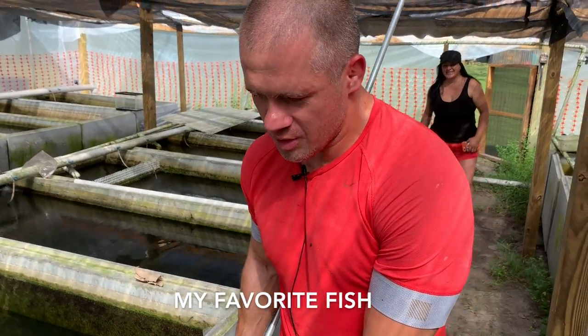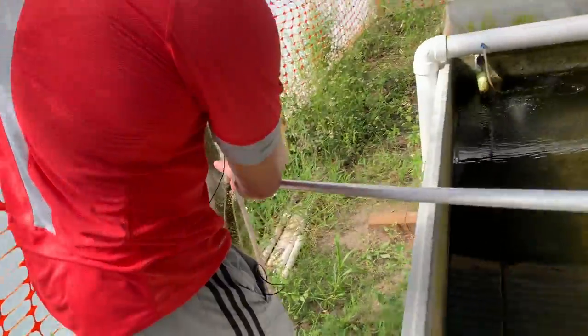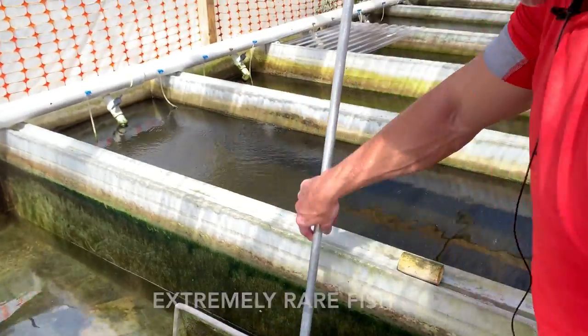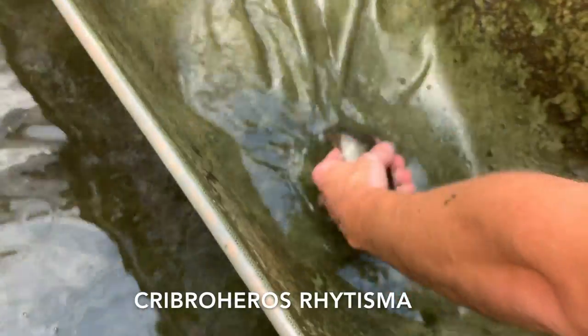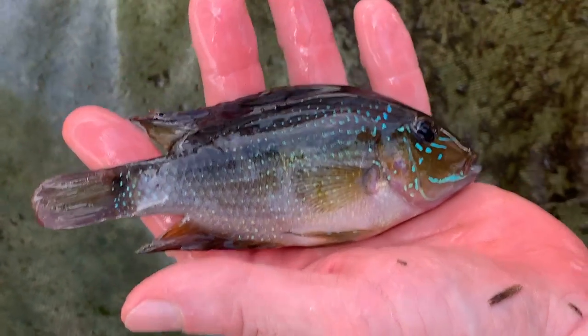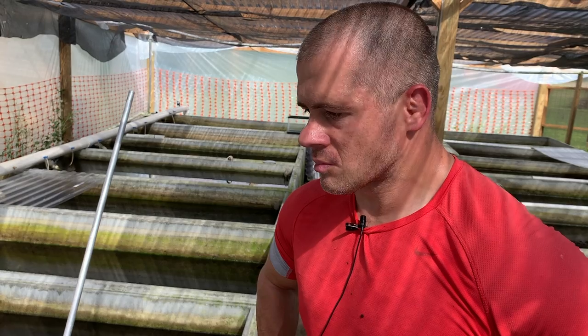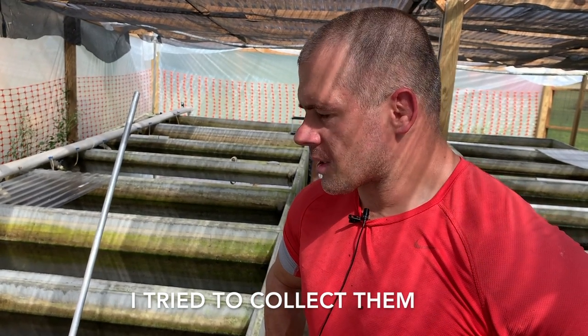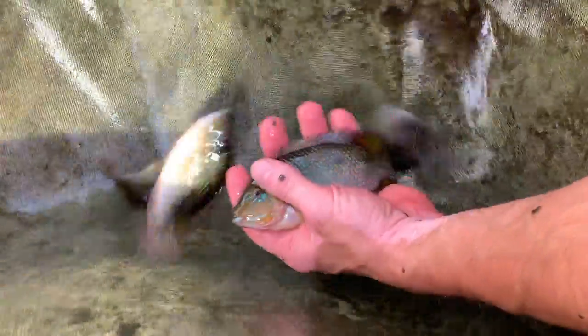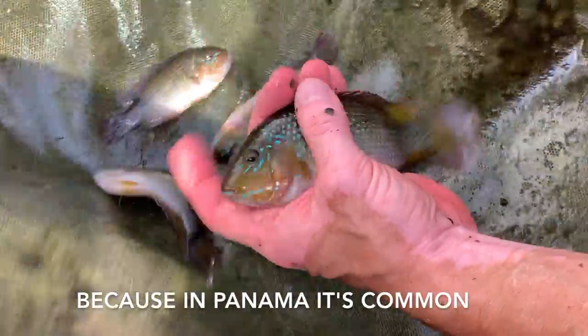My favorite fish, Trebrachyrus rutisma. Okay. It's an extremely rare fish. I'm gonna show you Trebrachyrus rutisma. Costa Rican cichlid, but at this time it's uncommon to collect in Costa Rica. And on my last trip, I tried to collect them, but we couldn't find them. Wow. And on my next trip, I'm gonna be in Panama, because in Panama it's common.